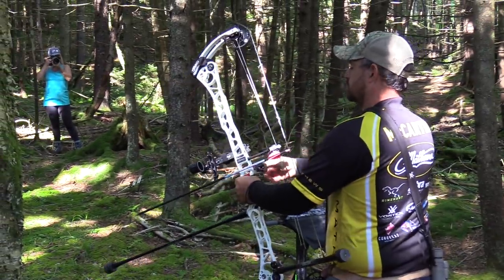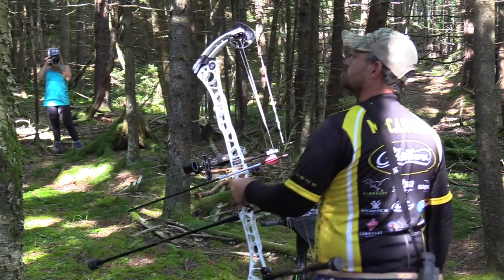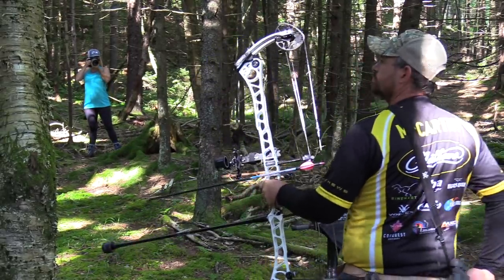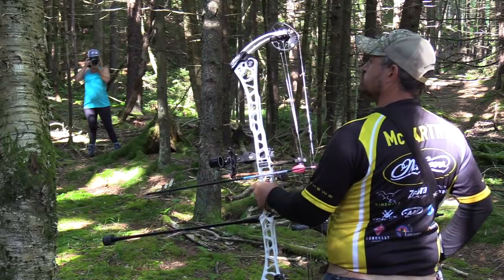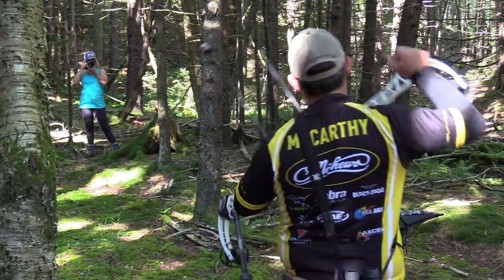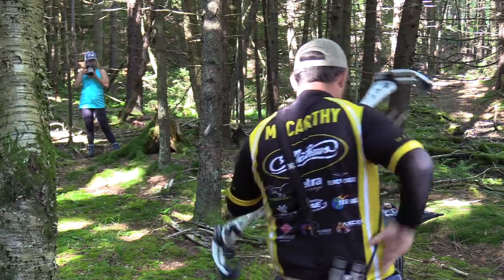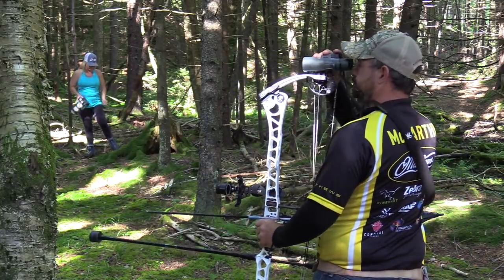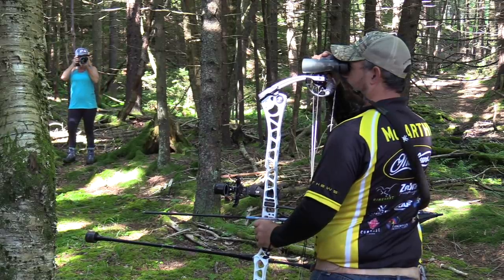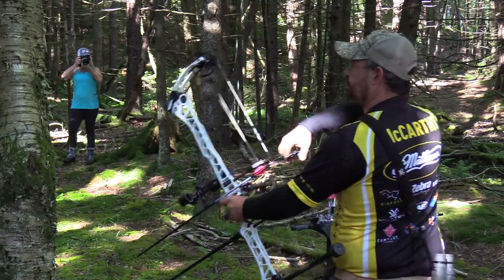Now Danny McCarthy to solidify 2nd place. Taking a hard look at this. This gator is an incredibly important shot for Danny right now. Making a final sight adjustment, without his electronically lit magnifying glass, of course. It's great to see the camaraderie of these guys out here. I mean, they're all out here competing, but the amount of camaraderie is absolutely fantastic.